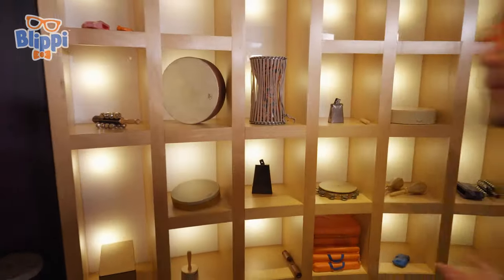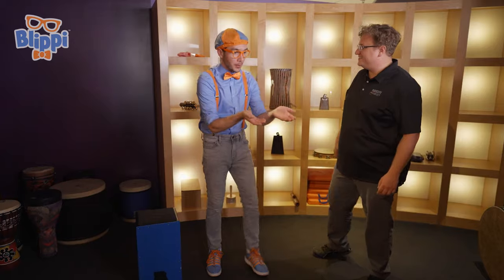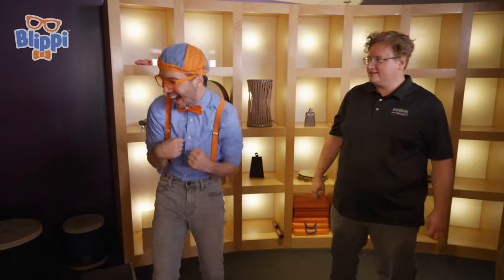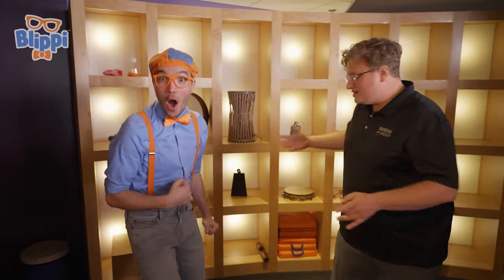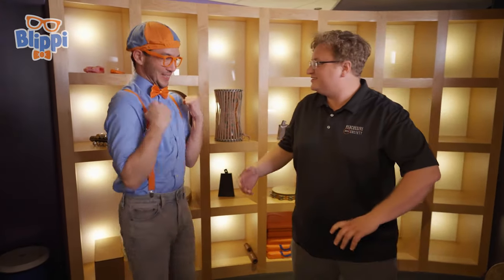Okay. Wow, look at this place. It's so cool. There are so many percussion instruments and drums. Yeah, Blippi, this is groove space. So this is a place where you can take any instrument you want and play whatever kind of music you feel like. Good, well, I feel like playing all kinds of music today.